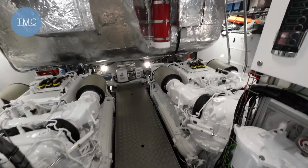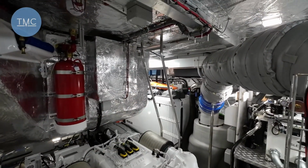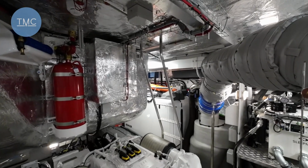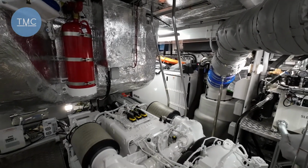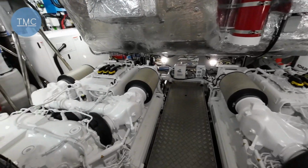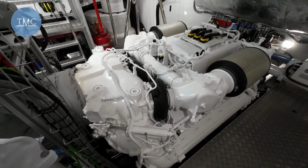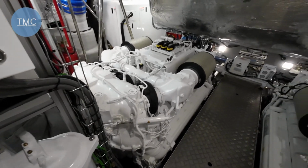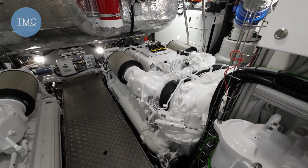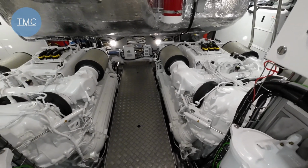There is another way of getting down. There's access through the rear cockpit seating area. But the ladder I've just come down is probably the one that will be used most frequently. So there's a couple of very chunky MTUs producing, I understand, a couple of 1,000 horsepower each, which is what blesses this boat with almost indecent performance for a boat of this size.